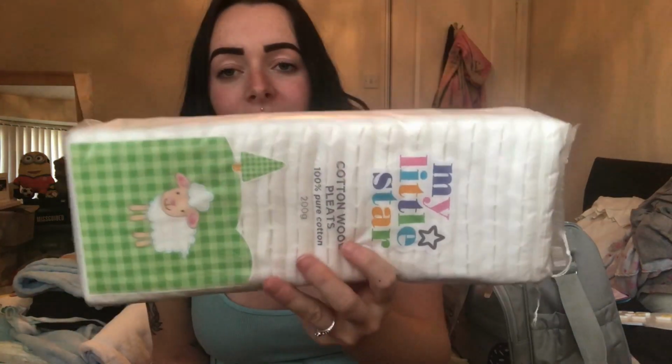The last thing is these cotton rectangles. They are very recommended. You'll be using these with water for probably the first 4 weeks, so I'd recommend you get them. As that's everything in the changing bag, I will pretty much wrap this video up.